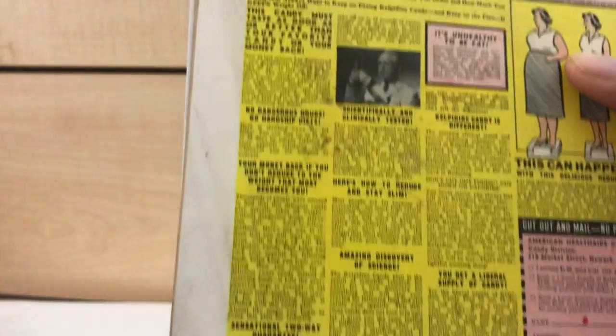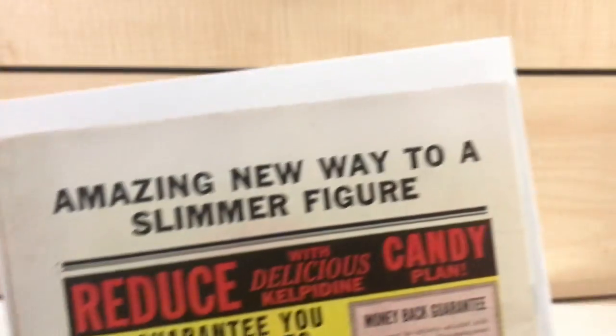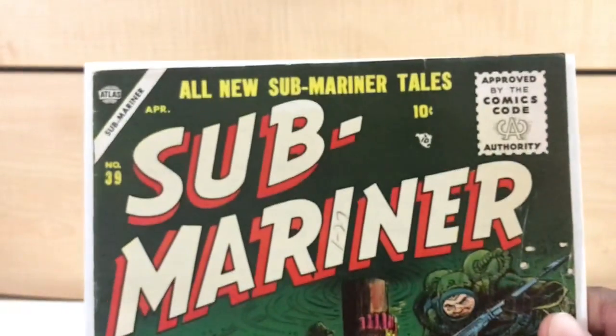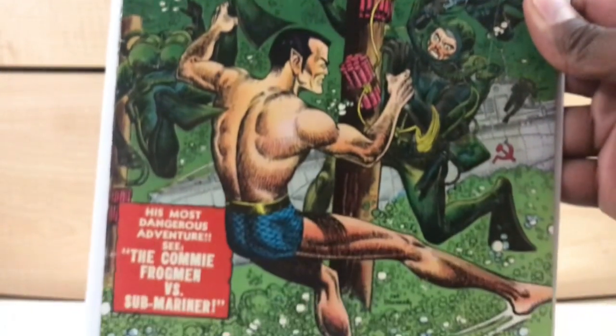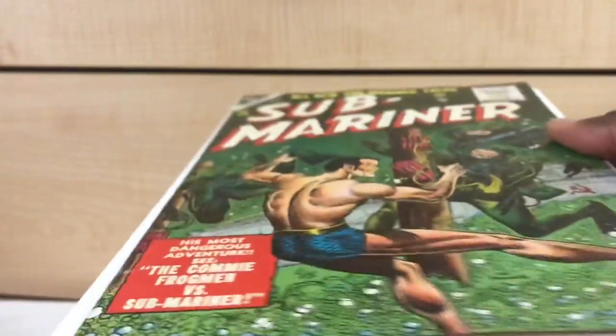But look at the back on this. I cleaned it up a little bit and then pressed it out. Now this book is definitely going to CGC. This book doesn't even look real. I thought this was a reprint at first, but nah, it's the real deal. God, look at that. Pressed the shit out of this boy.